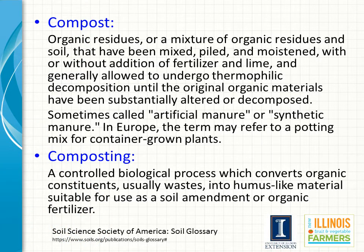The Soil Science Society of America defines compost as any organic materials that are put into a pile of some sort, mixed together with some moisture, and then it goes through a composting process to become a soil amendment. Composting, then, is the process by which those organic materials are decomposed into a soil amendment. Today we'll be talking about the key components needed to speed up decomposition within a composting process.